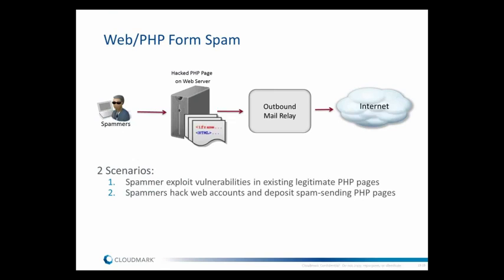One of the first ones, which seems to be one of the hottest topics these days, is spam originating from web PHP or CGI scripts located on your web hosting space. So in this case, the spammer is attacking directly any vulnerabilities that may exist within your web or PHP infrastructure, using those to generate mails, which then go through an outbound mail server and are delivered out into the internet. And they're attacking these servers in multiple ways.